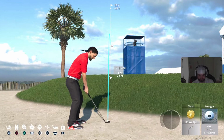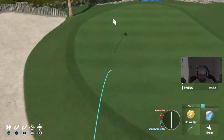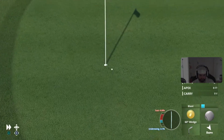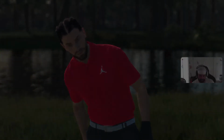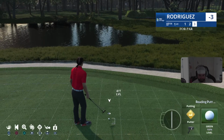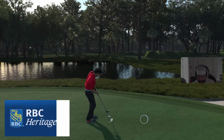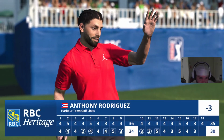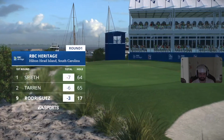Now from the bunker. Yeah, just a little splash out on this par 3. Yeah, that's a really good shot. Had a nice upslope to work with in the bunker. Always makes it an easier shot, able to take advantage of it. No problems there. That's par here at 17. And he'll stay right where he is.